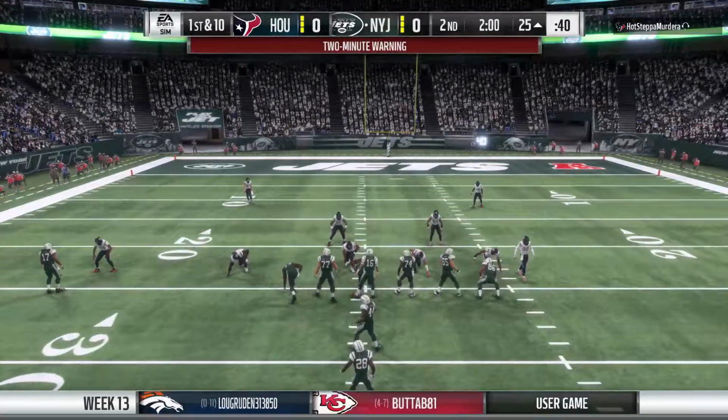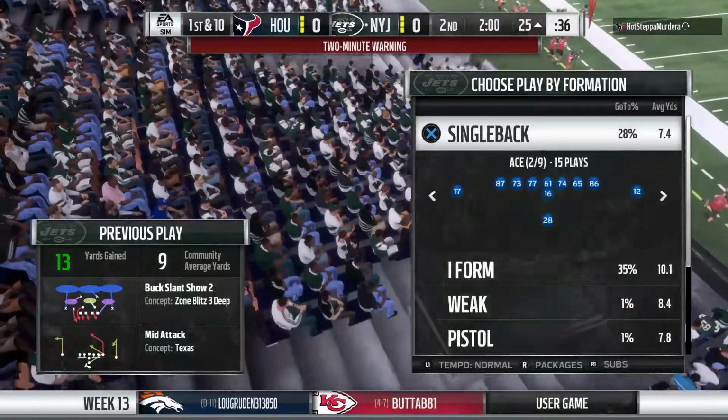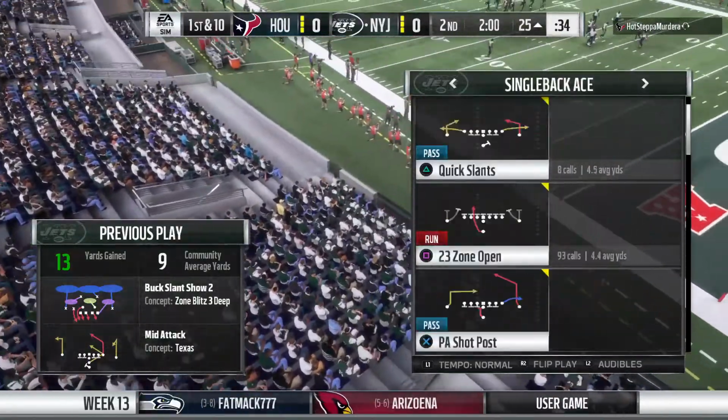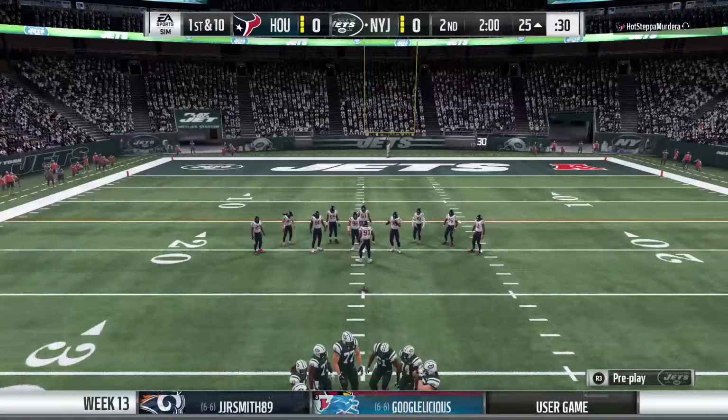Here we go. 3-19. 2 minutes remain in a scoreless first half. We'll come back to MetLife Stadium after this short timeout.